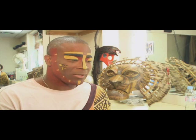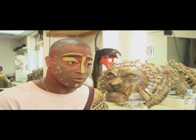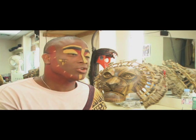He rules with quite a tender heart, really, even though he's got this demeanor of being very powerful and very aggressive at times. He's into the whole tradition, the ancestry thing, you know, the whole circle of life. He's an extremely spiritual character.